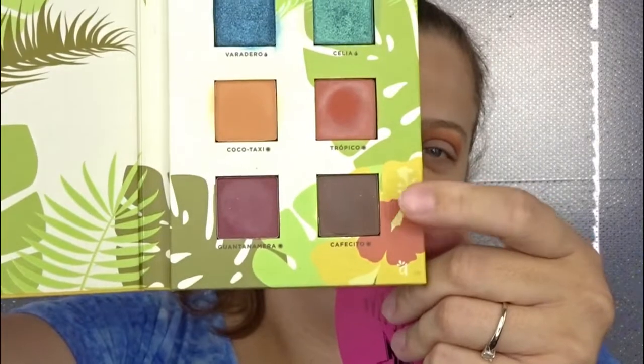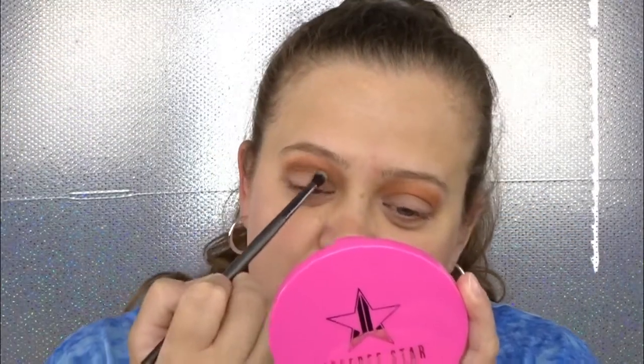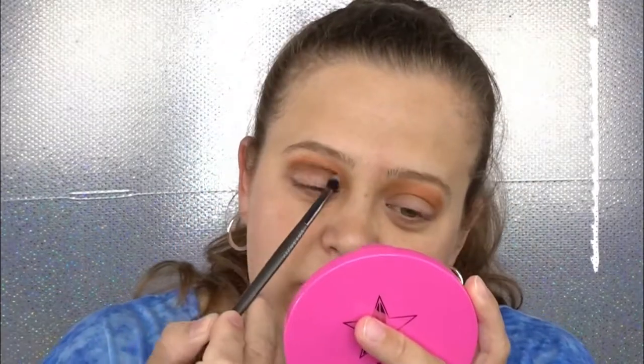Now going in with a smaller blending brush, I'm going to take the shade Capacito and I'm going to put this in my crease. I'm not going to bring it as high, but I am going to shape this to my eye.